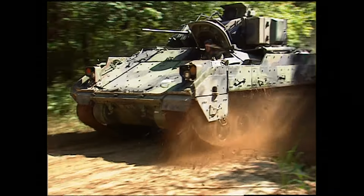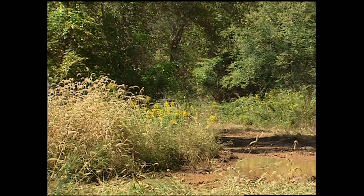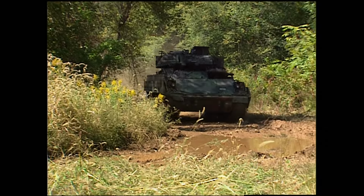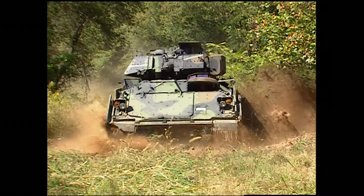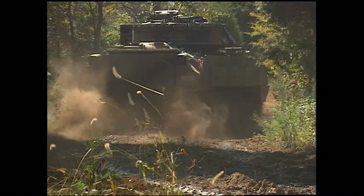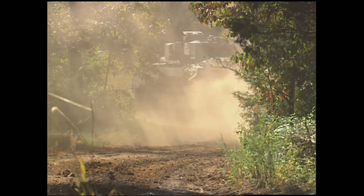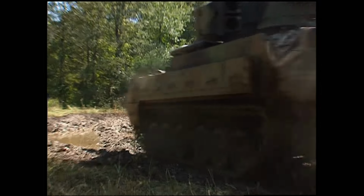As you might have guessed, the Bradley is awesome in the mud because nothing gets traction like a tracked vehicle. About the only way you can get one of these stuck is to either high center it or bury it completely. Let me tell you, there is nothing like hitting a mud hole at 30 miles an hour in a 30-ton vehicle and feeling it drift sideways. Man.